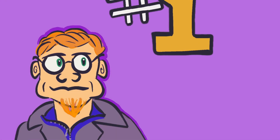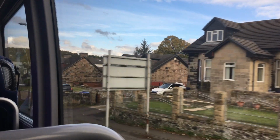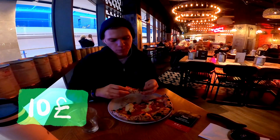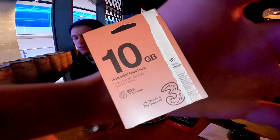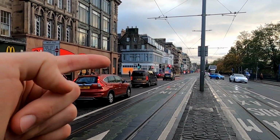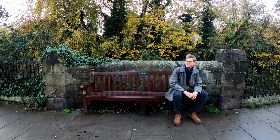Travel tip number 1, UK SIM card. I simply went into the local mall, got a basic phone plan with a SIM card there for around £10, which translates to about $18 Canadian, and I was given 10 gigabytes of data that I used throughout the duration of my trip, which helped any time that I got lost or I needed to figure out where I needed to go next. The UK is said to have some of the cheapest phone plans anywhere, so take advantage of this where you can.